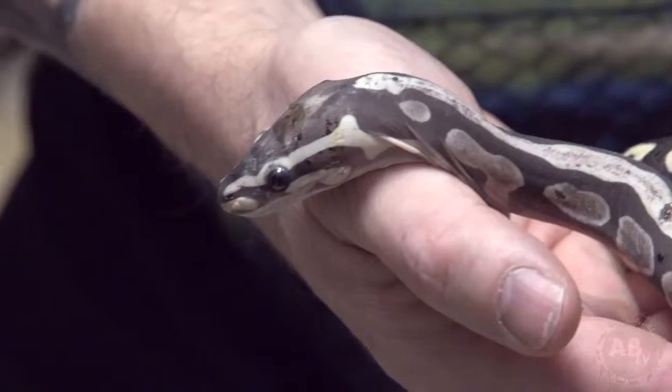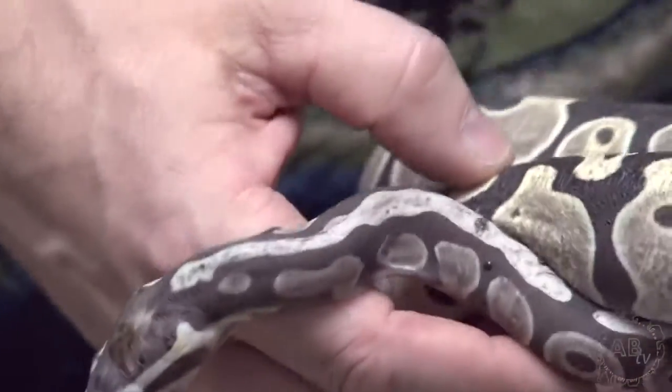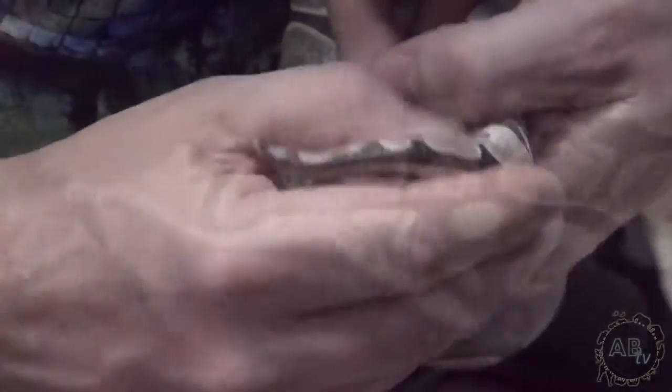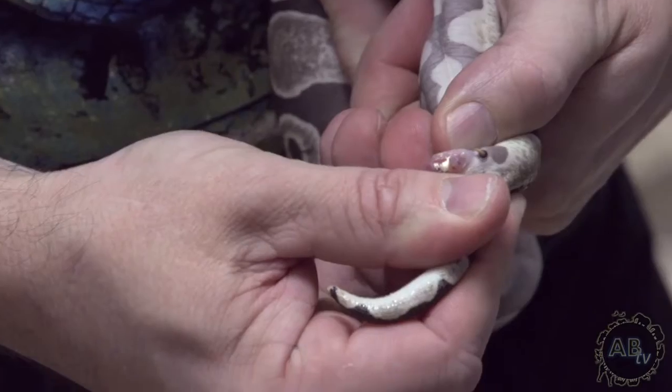Now there's a few things I want to talk about with Mr. Smooth. First off, sometimes I hear some people think that maybe they didn't live, or they were deformed, or something went wrong. So I really want to take time and look at Mr. Smooth. Obviously he's a little more than a year old. Let me even show you his hemipenes really quick. Take a look at this right here. You can see he's got his hemipenes, they're breeding size.